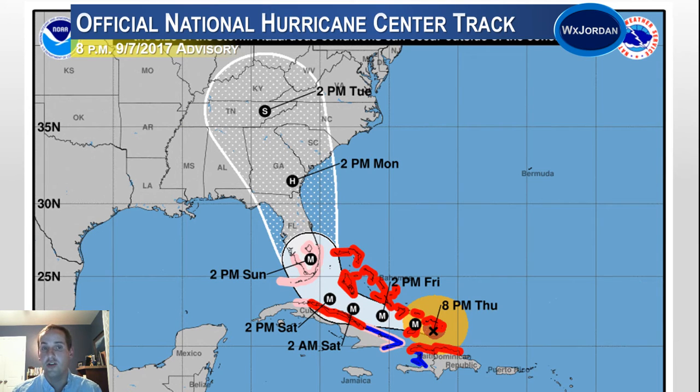Hurricane warnings have been issued for all of the Bahamas, and if you look right there, Florida is currently under a hurricane watch, soon to be upgraded to a hurricane warning. The National Hurricane Center track has shifted slightly westward today as model guidance has pushed Irma off to the west. Right now, there will be a landfall roughly around the Miami area as a major hurricane. Right now, we believe it will make landfall as either a Category 4 or 5 storm. Regardless, people in Florida need to be making preparations for Hurricane Irma.